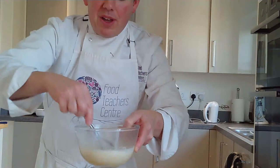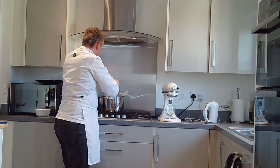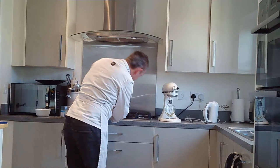All of that's combined. It's quite liquid at the moment, but don't forget, it's going to denature and coagulate the proteins inside the egg. It's going to gelatinize the starch and the flour in there, and that's going to make it. So here we go. I'm going to put that back on the heat. All of that's in there. Perfect. Back on the heat. Okay, heat's on. Stirring, stirring, stirring.